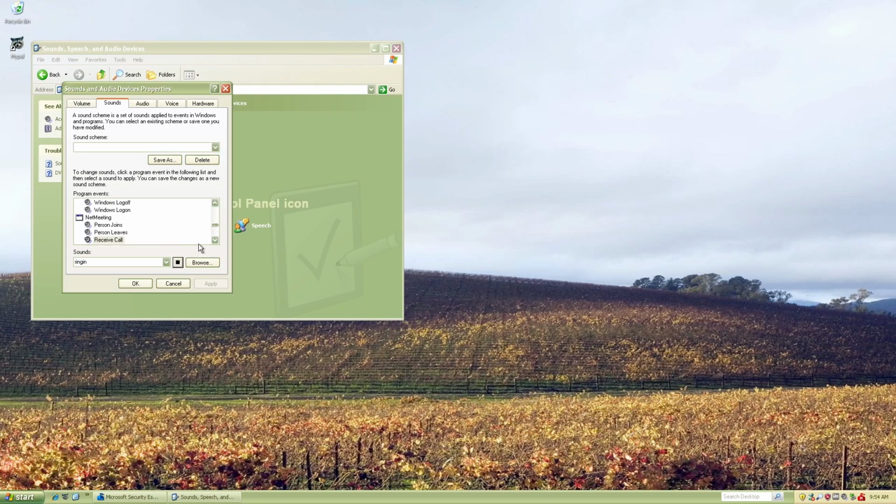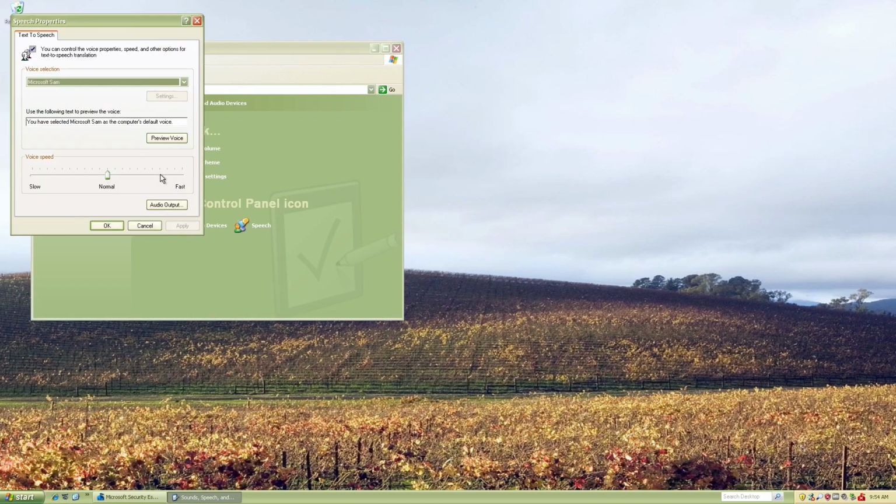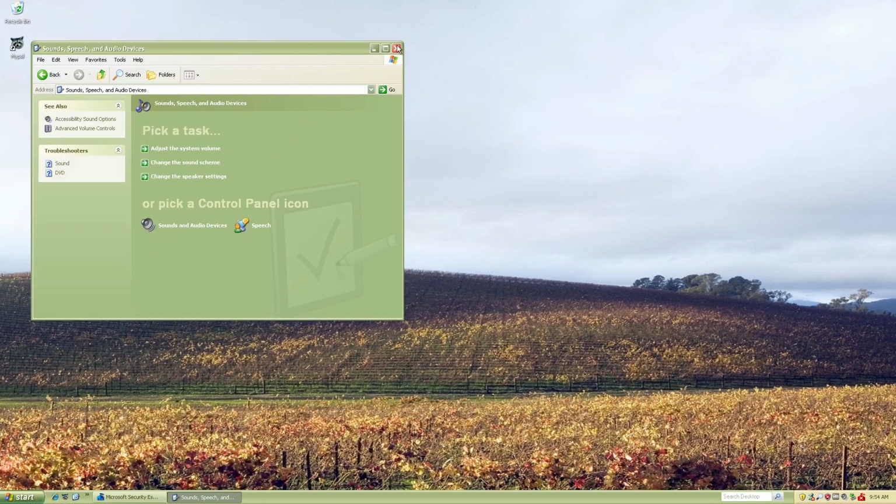Did anybody even use NetMeeting? Just a genuine question. And that is all the sounds in Windows XP. You can go to speech. You have selected Microsoft SAM as the computer's default voice. And the computer's only voice.